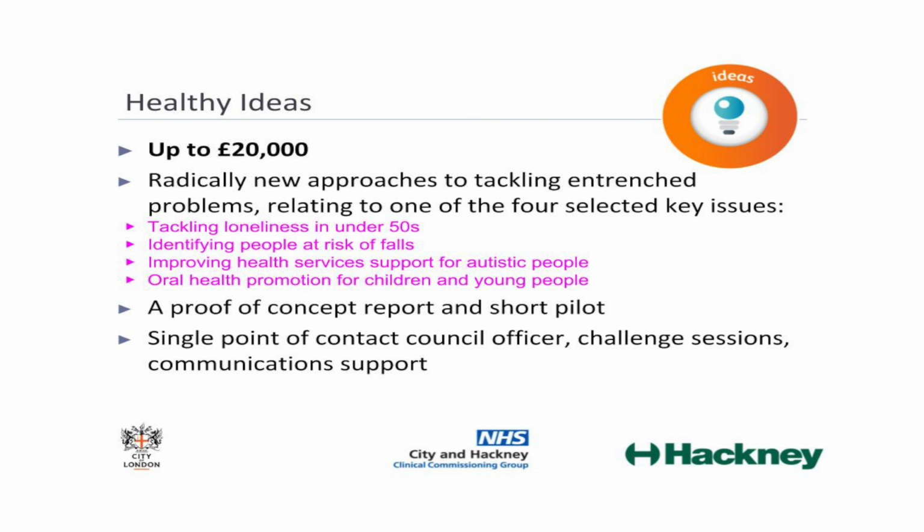The third key area in this stream is improving health services for autistic people. So we recognise that autistic people can be disadvantaged when it comes to accessing health services, and access to healthcare provided for autistic people does not guarantee effective and appropriate treatment. There are positive steps that can be made by adapting services and communication to meet the needs of autistic people, and we are looking for bids that explore that.